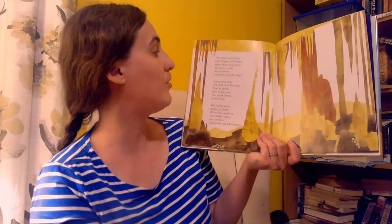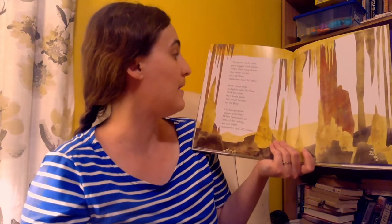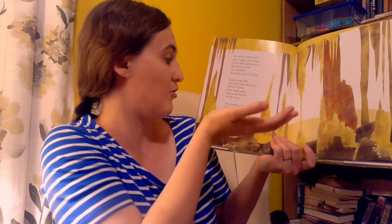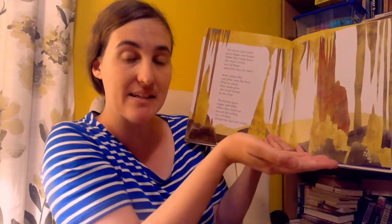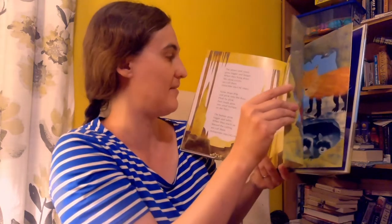When they hang down like stone icicles, we call them stalactites. So when they're hanging down from the ceiling, they hang tight to the ceiling. We call them stalactites. Some drops drip and plink onto the floor. Plink, plink, their loads grow bigger into small bumps on the floor. The bumps grow bigger and taller. When they reach toward the ceiling, we call them stalagmites. They are mighty on the ground. There you go: stalactite, stalagmite.